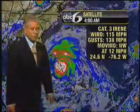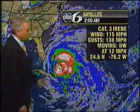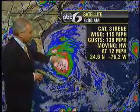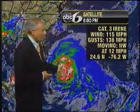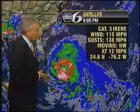Here's Irene, Category 3. Planes flew into it at about 3:30, 4 o'clock this morning and came back with 115-mile-an-hour winds. It did not get any stronger during the overnight hours, but still has a chance of intensifying briefly to a Category 4. It is moving northwest at 12. The Bahamas getting pounded now. It's roughly about 70 miles east-southeast of Nassau in the Bahamas.